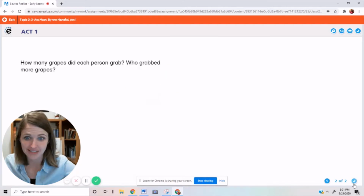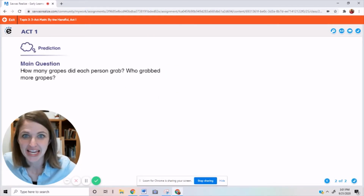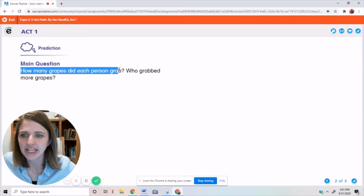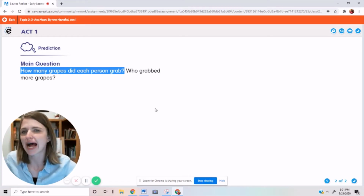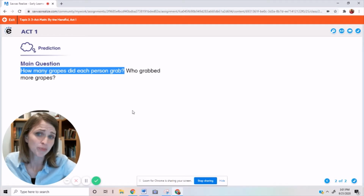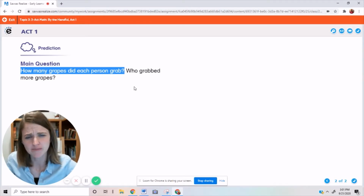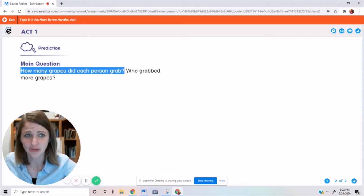Well, let's find out. The question on this page says, how many grapes did each person grab? And who grabbed more grapes? Does anyone have any guesses? Do you think it was the boy or the girl who grabbed more grapes? Why do you think so? Do you know how many grapes they grabbed? It's hard to see in that video.